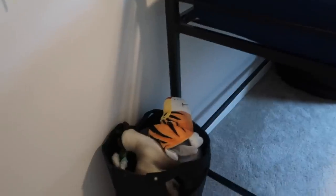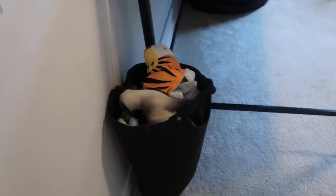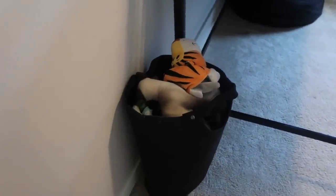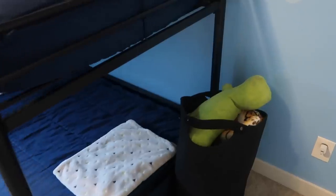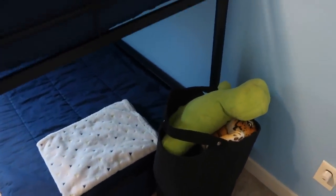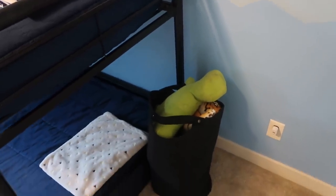So at the end of each boy's bed, I have a little hamper that I got from Target, and that is where they store some of their favorite stuffed animals. Stuffed animals is probably one of my kids' favorite toys ever. They have so much fun playing with them, and it's one of those things that's just really easy to clean up when they're done because they can just throw them all right back in the hamper.